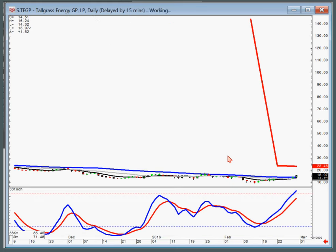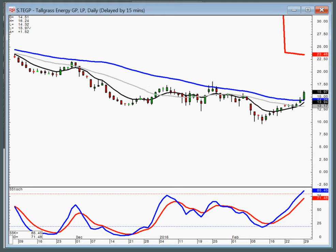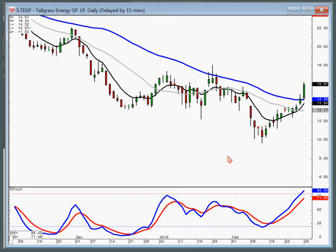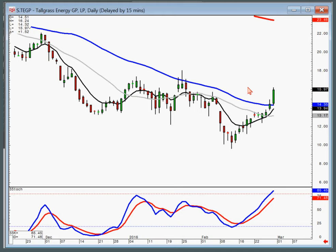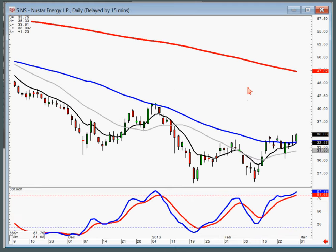TEGP, another good looking chart that broke through the 50 today. GEL, nice little double doji setup. I'd buy this one on positive trading. And NS, that's got a nice little J-hook pattern. Wouldn't be afraid to buy this one on positive trading tomorrow.